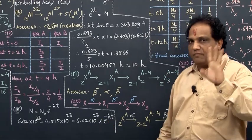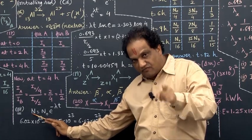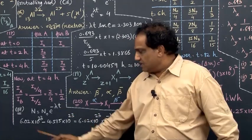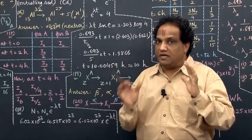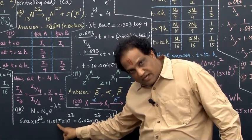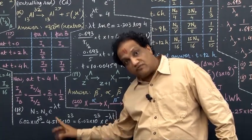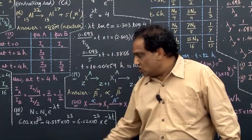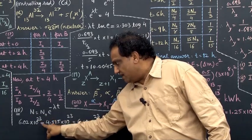Got it? Let me explain once again. This is the number of undisintegrated atoms which are left inside that box at the end of t time. That number is how much? Initial number is 6.02 × 10^23, that is 1 mole. And now in a particular time t, it has emitted this many alpha particles. So this much number will get decreased in the number of undisintegrated atoms. Out of the initial number you subtract this, and the number left at the end of t time will be this minus this.